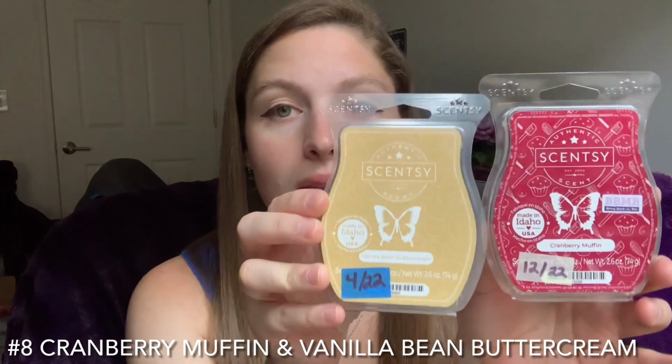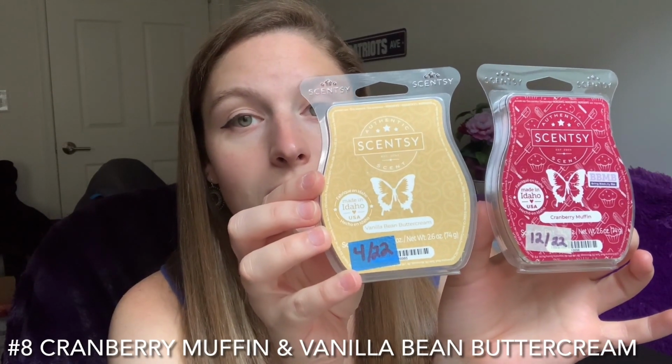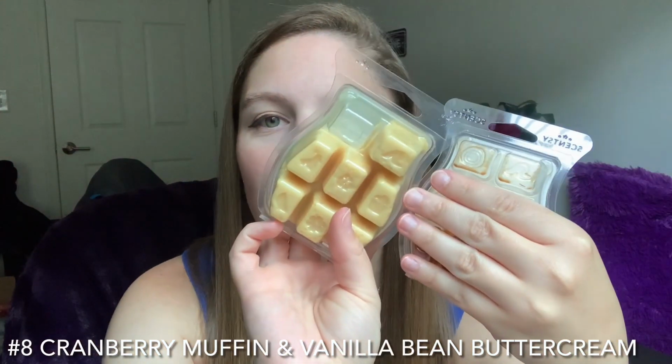Oh, that's when I got it as a consultant. That's why. So this was a Bring Back My Bar in January of 2023. And I paired it with Vanilla Bean Buttercream. Now this bar in particular I bought in April of 2022. So this one's getting a bit older, so I'm trying to use this one up. But I used 1 cube of this with just 2 cubes of this one. So pretend like these 3 cubes are still here because I'll explain that in a moment. But 2 cubes of this, 1 cube of this.